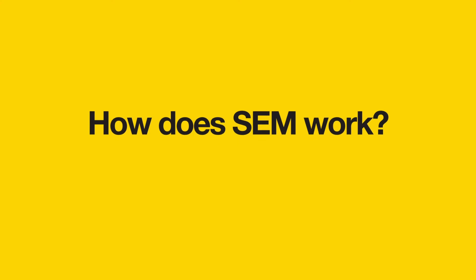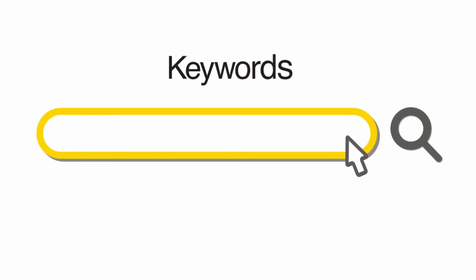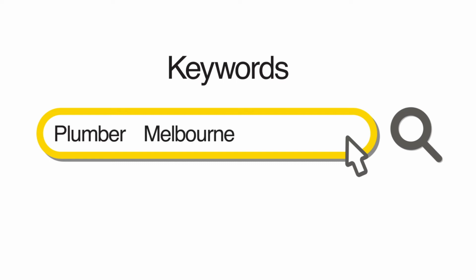So how does SEM work? SEM is highly targeted and allows you to reach customers based on the words they use to search in Google or Bing. These words are called keywords and may include the name of the product or service, the location in which the customer is looking, and other keywords specific to the customer's needs.